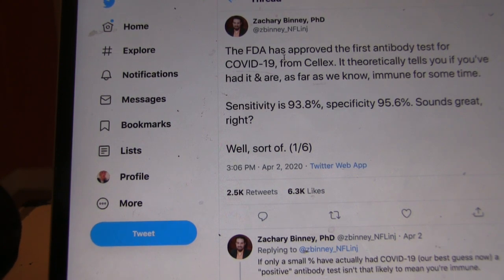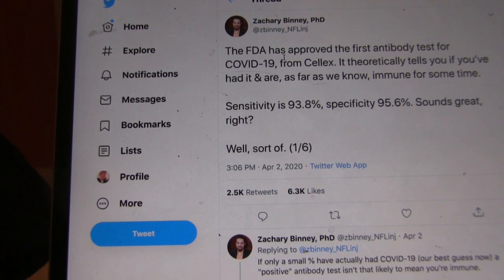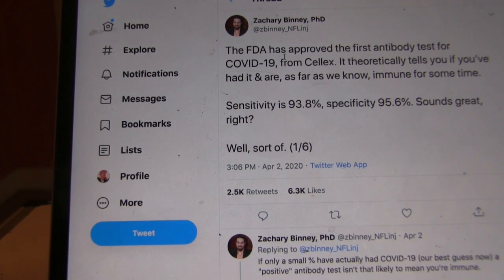So this is a really interesting thread I saw on Twitter earlier in the week by Zachary Binney. He says the FDA has approved its first antibody test for COVID-19, so the coronavirus, from a company called Cellex. It theoretically tells you if you've had it and are, as far as we know, immune for some time. Sensitivity is 93.8%, specificity is 95.6%. Sounds great, right?